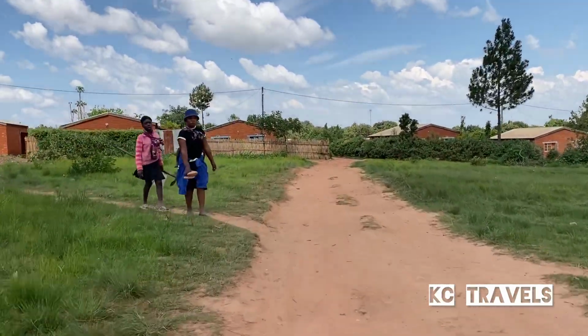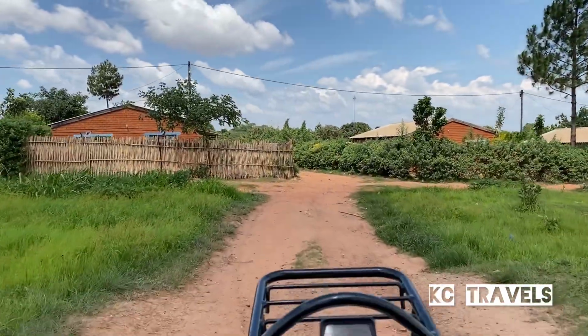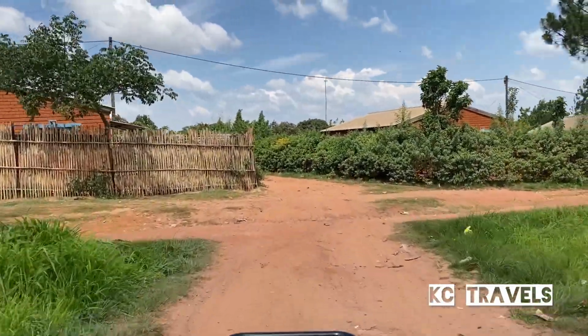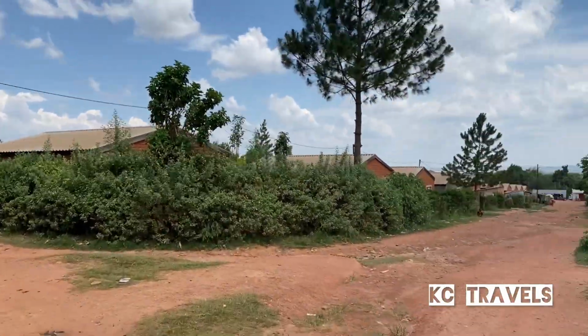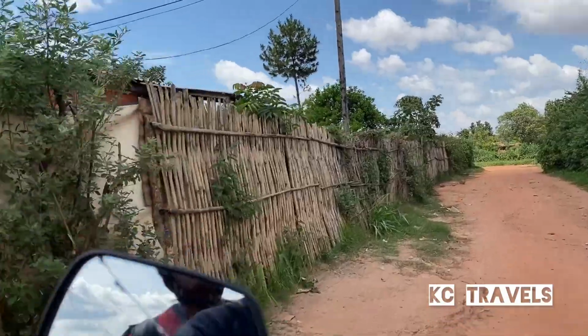So I'm not really sure how many houses are here. I didn't manage to ask how many houses are actually here and how many people are living in these particular new houses. But that's how these new houses came about, because before that, all this was just a bush. It was just like plots.